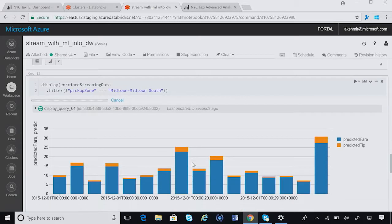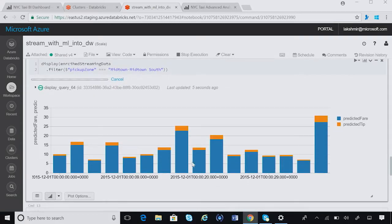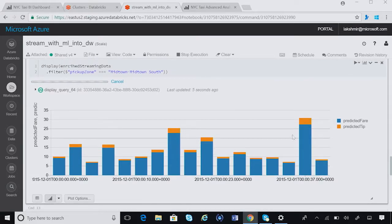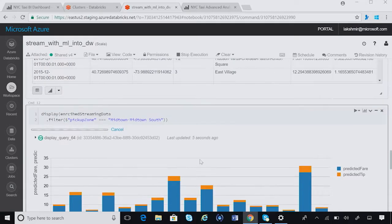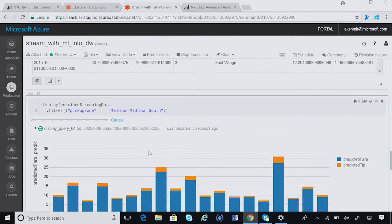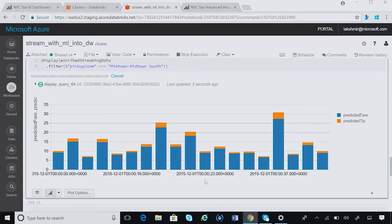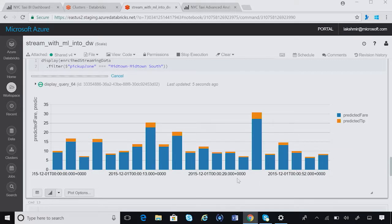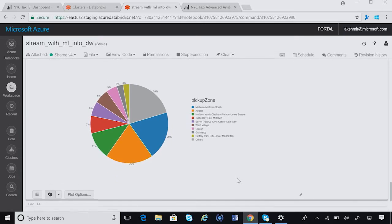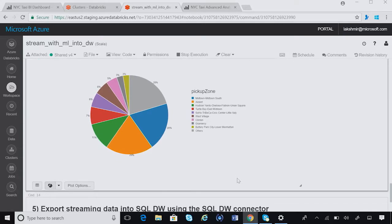And you can actually visualize it right in the Azure Databricks notebook environment itself, where you can see this happening live. We just took a sample pickup zone, Midtown South, and we are seeing some analytics based on this, the predicted fare, the predicted tip. You can also have some pie charts and stuff like that. You can do this analysis right away here. Imagine the power. The data engineer or the data scientist who's doing all these things can do some quick visualization.